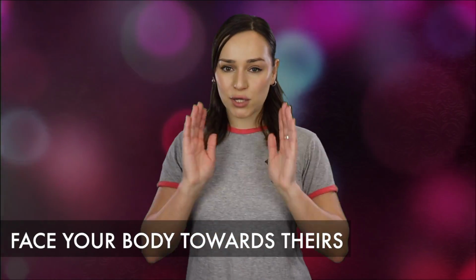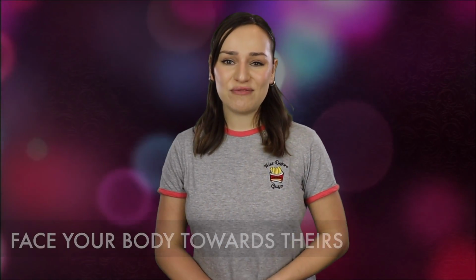Position your body towards theirs. This type of body language shows the other person that you are interested in them, and it shows them that you are fully tuned into everything they have to say, and it allows them to fully look at you too. Turn to face them. If you guys are sitting down, sit opposite them so that they can really see you.